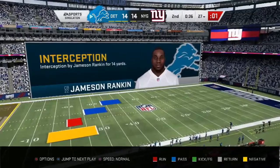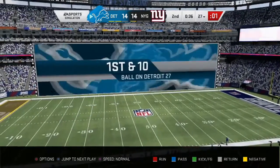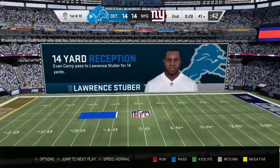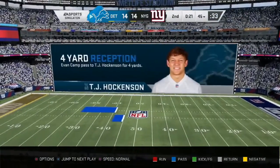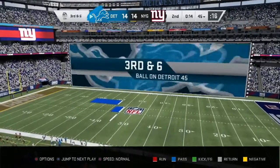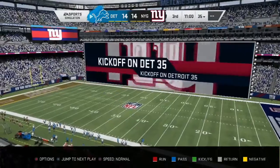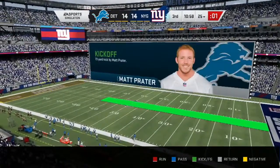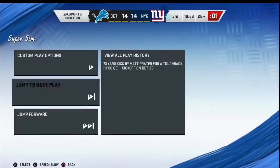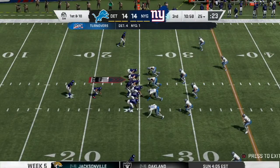Oh, I spoke way too early. Jameson Rankin comes up with a huge pick as everything was going for the Giants. The Lions get the ball back. Can they do anything just before the half? 14 seconds left, 3rd and 6. They get up to the 42, maybe a long field goal attempt, but it wasn't to be, as it's 14-14 between these two quite close-knit teams.